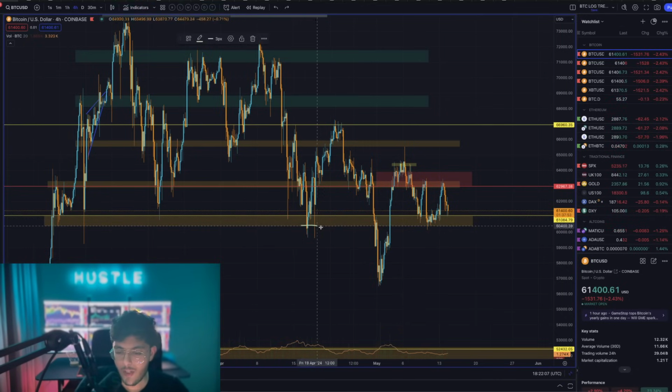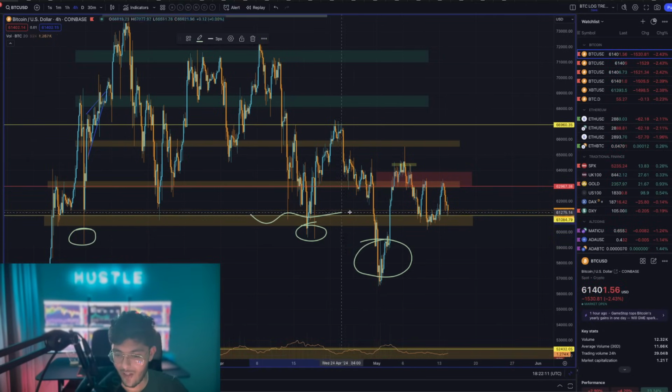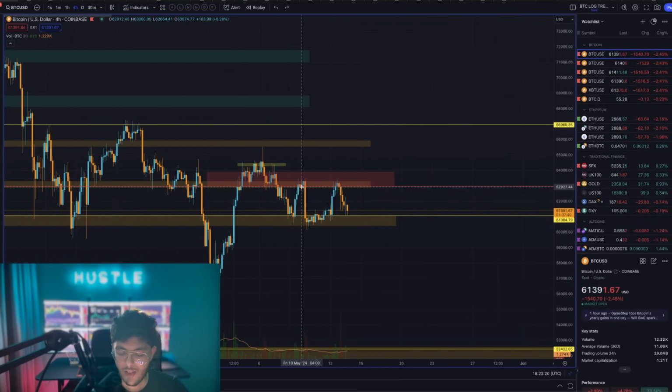The thing is obviously we had some pretty nasty fake outs. So, I can understand why this might be an uncomfortable area to go long, but I think range traders are still going to be enjoying this. And the short over here, definitely interesting because this is a time where we really want to see strength being produced for Bitcoin, right? Like the question is, have we actually formed the bottom?